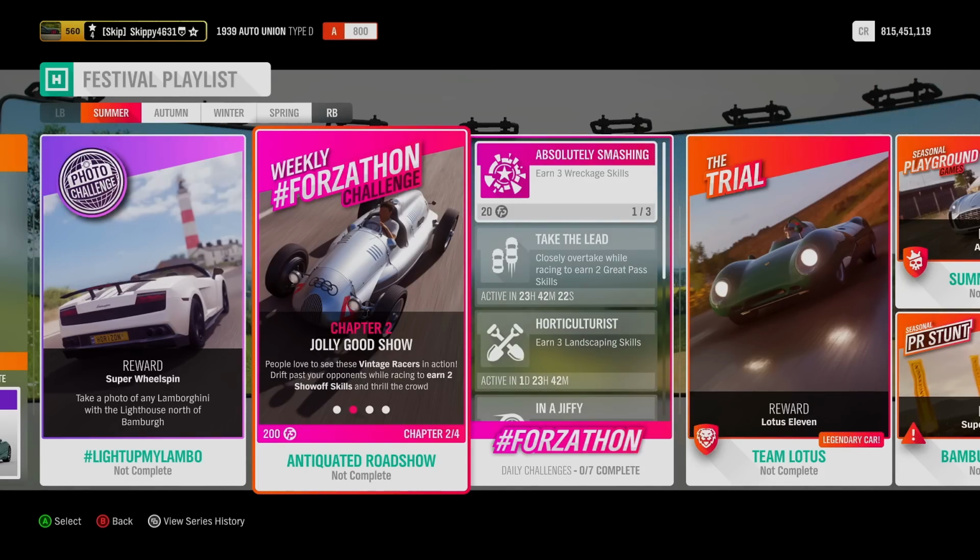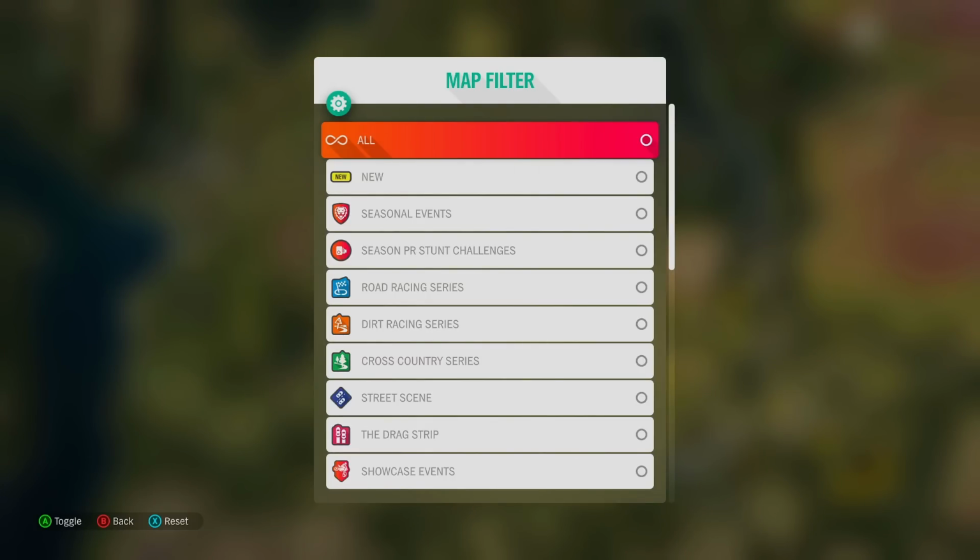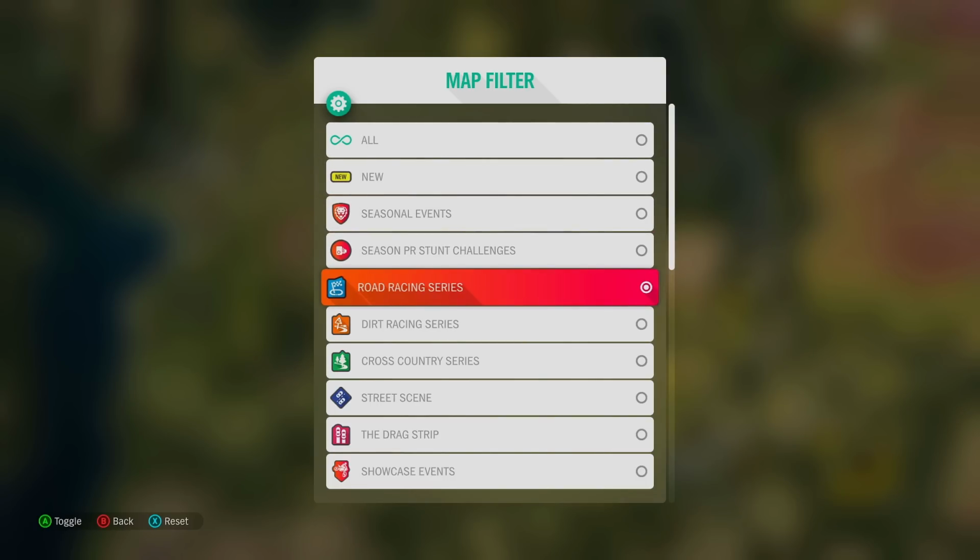Probably one of the more challenging chapters of this week's Forzathon challenges, but people love to see these vintage racers in action. Drift past your opponents while racing to earn 2 show-off skills and thrill the crowd. Show-off skills need to be completed during a race. I find it easiest in the road racing series.